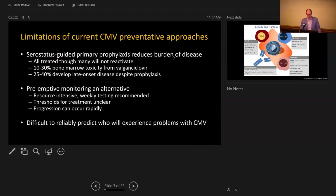And I don't think anyone really does that in a true preemptive way in Australia, maybe some liver transplant centers, because you need weekly testing and someone to actually check the results and then action them within a reasonable time frame. And what threshold do you use for treating, and progression can occur rapidly. So that's not perfect either.